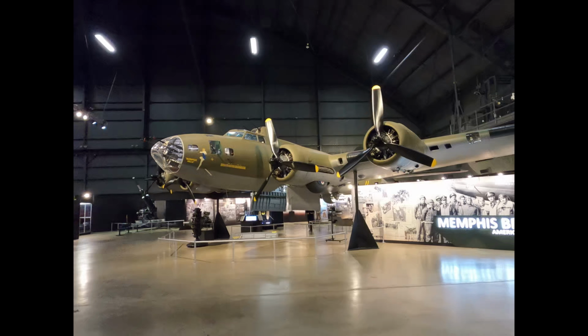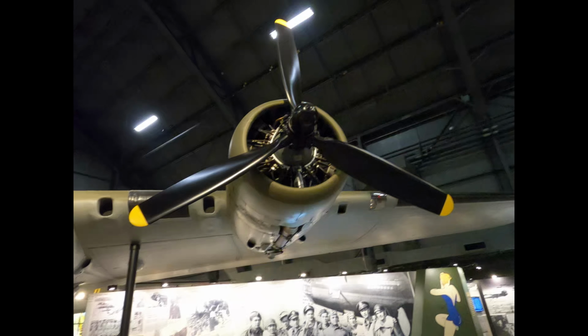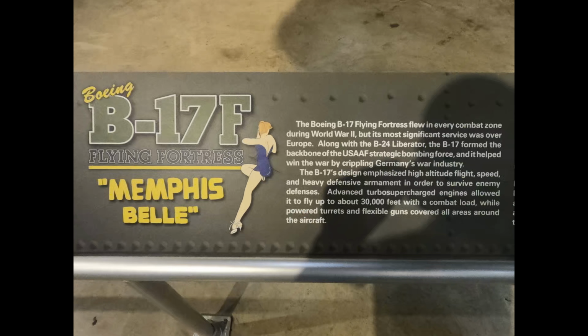And there we have it, the iconic B-17 in all of its glory. This was an absolute workhorse for the Allied forces, certainly the American side. It saw action in every single theater, I believe. There's one of its engines. By the way, this is a Boeing plane. Here we go. B-17 Flying Fortress Memphis Belle. Yes. Boeing B-17 Flying Fortress flew in every combat zone during World War II.